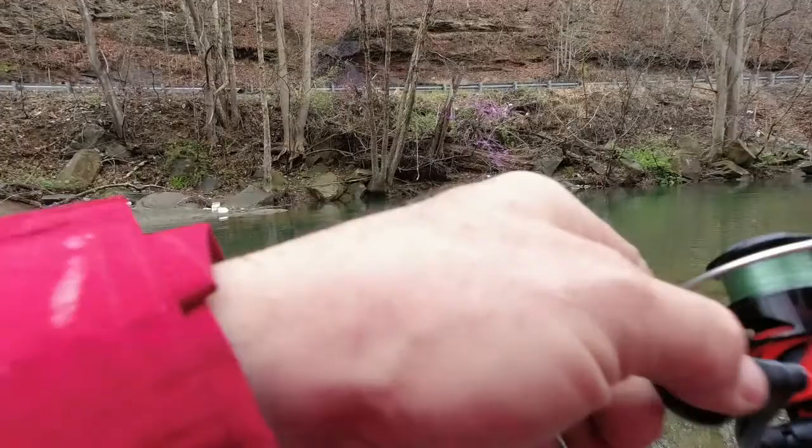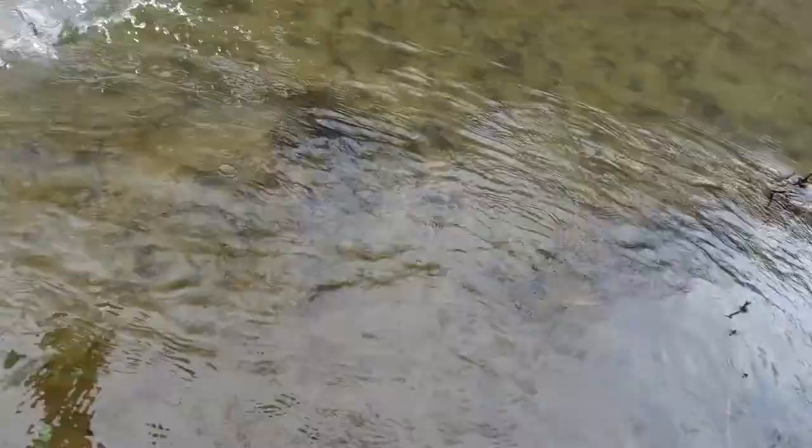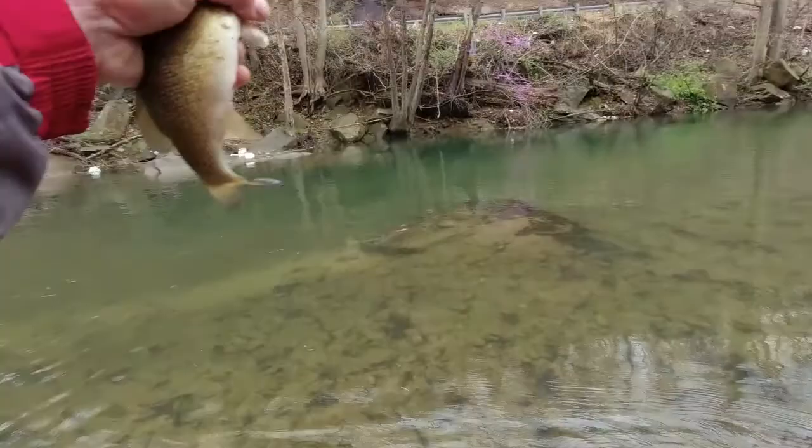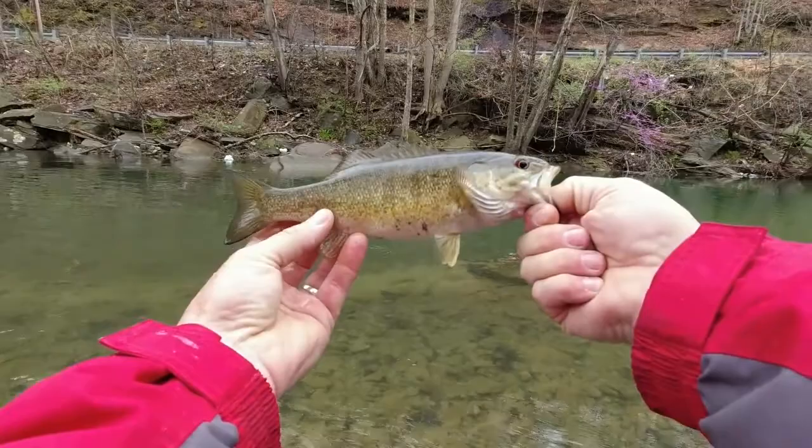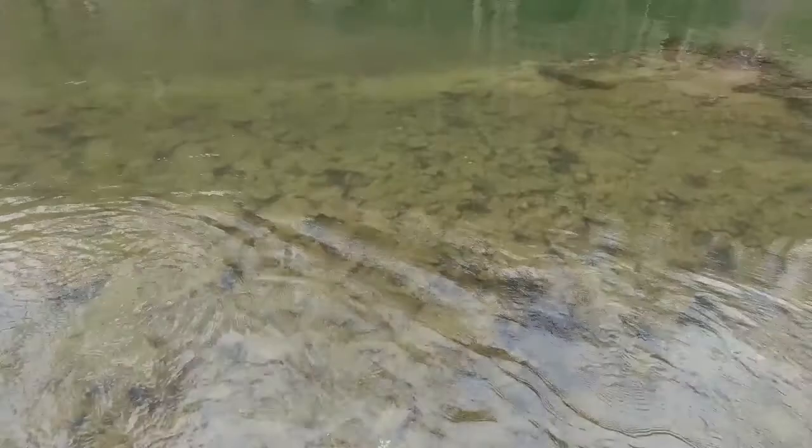Well, well, well. There was one over there. Alrighty, man. Just got the skunk out of the way. There he is, a little smallmouth. I'd say about 10 inches long. Come on, little fella. Back he goes.